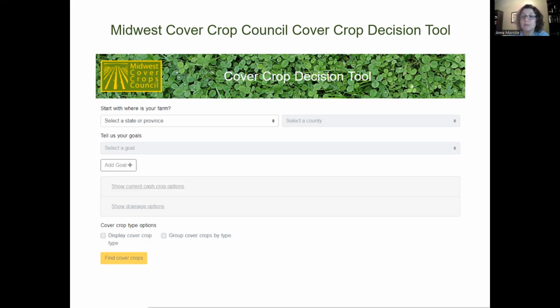From there, you can tell us what your goals are. You can put in up to 3, and we will rate those cover crops based on those 3 goals, and you can go through and see the pros and cons to each of those. You can also tell us what your cash crop planting and harvest dates are so that we can remind you that you've got a crop in the field, and you may have to do some interseeding if you wanted to plant a cover crop in that window. We'll also take into account your soil drainage classification and help eliminate any cover crops that might not tolerate the soil drainage in your field.